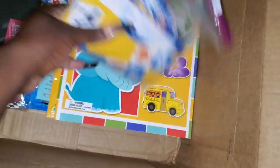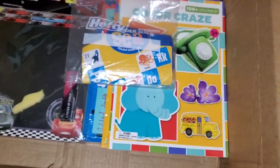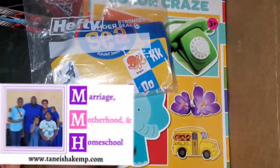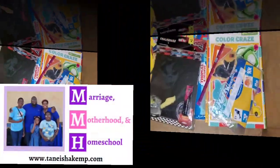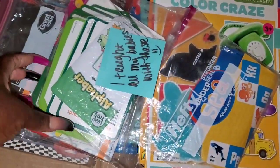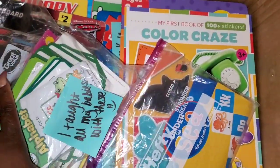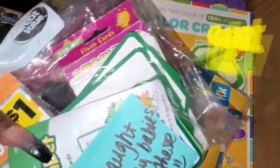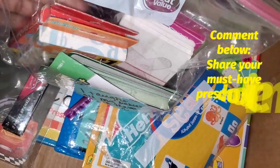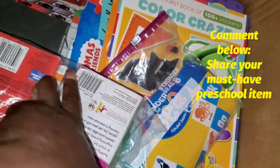And then in addition to that, you're going to need games. All preschoolers need games, guys. So I have here just some under the sea domino games right here. In addition to that, I have flashcards. I taught, and you see, again, guys, I'm just putting little notes on everything. I taught all my babies with these. That's a little note I put on this. So I have alphabet flashcards, letter sound flashcards, word flashcards, all these flashcards.